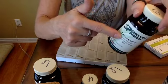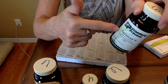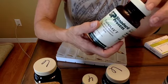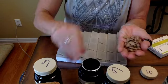Okay, next we're going to go for Cataplex F. Specifically, I'm using this for muscle cramps, coarse hair, ridged nails, and it's also really good for helping the body assimilate calcium.